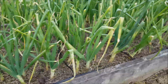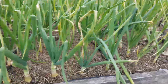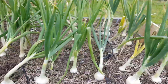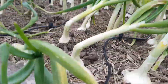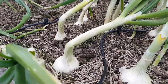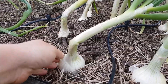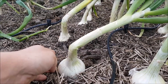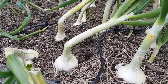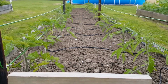Onions, onions, onions. Now some of them have started bending over. These are Hunter River White and they're an early variety, so being ready now in November is not an unusual thing. So we shall have those. They will be fabulous. The tomatoes are in.